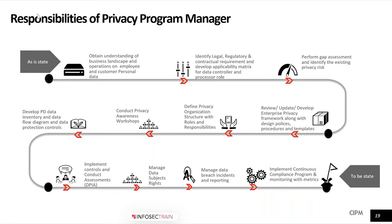And finally, the continuous compliance and continuous improvement cycle, as well as how you define metrics and how you evaluate your privacy program for continuous improvement. This is, in fact, an overview of the entire CIPM course itself, right? This is what we are going to do in each and every stage, whatever we are going to discuss in the different chapters of this course.